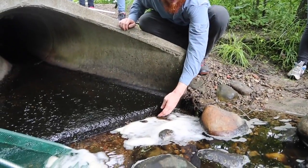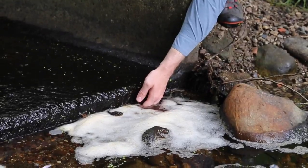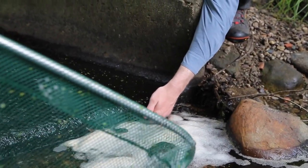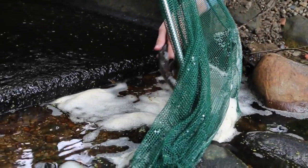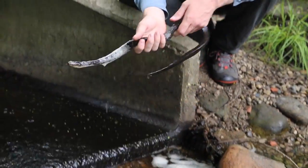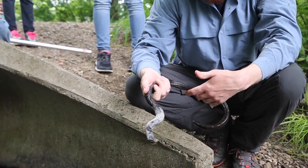Do it for the vine. That one's pretty nice. Come on, buddy. Get the net. Get in the net. Oh, he's got him. Oh wow, yeah, that is a big one. Looks like he's got a fish in his belly.